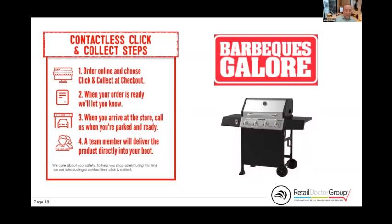And without asking them directly, I'm sure the BARBEQUES GALORE team and the next case study we show, these are months in the process, the sorting out of stock, systems capability, the aspects we've talked about, staff training. It's a dedicated project for an organization to implement.